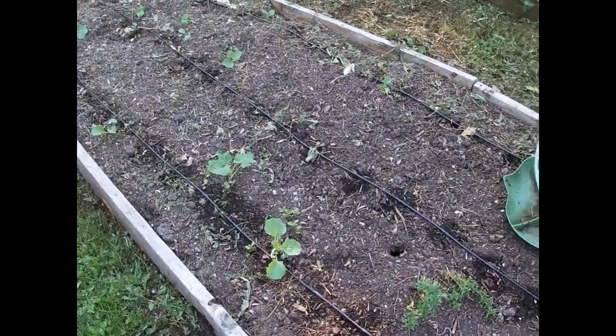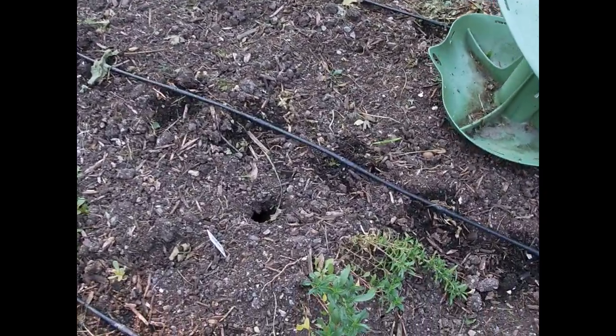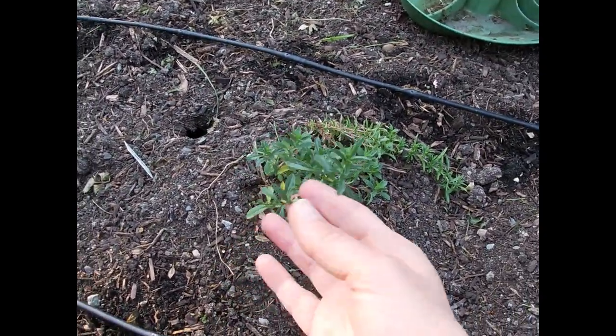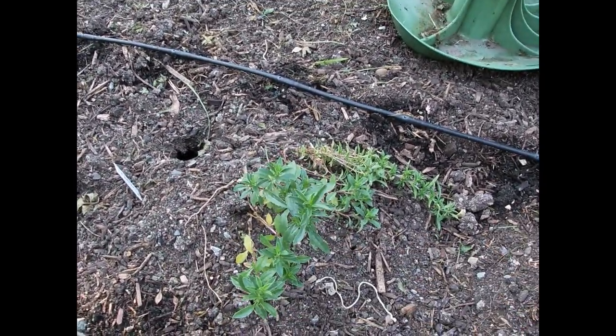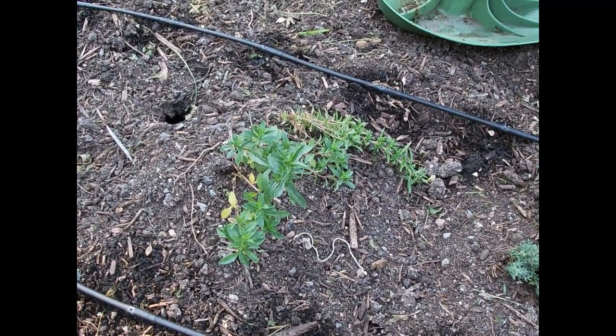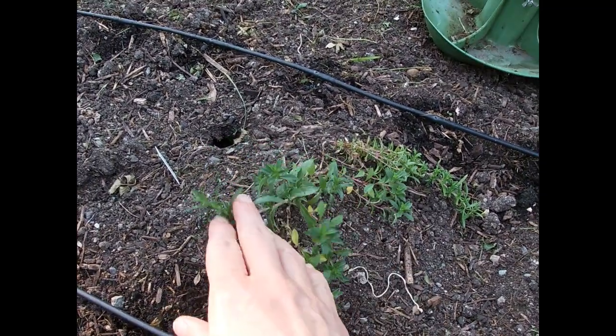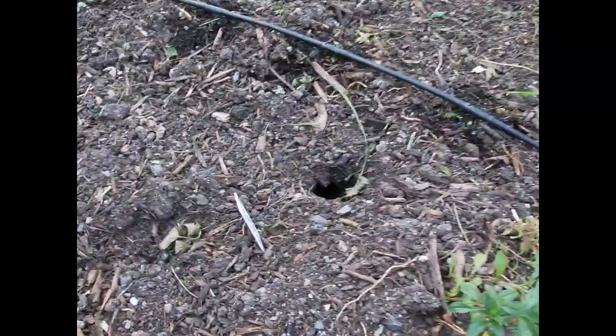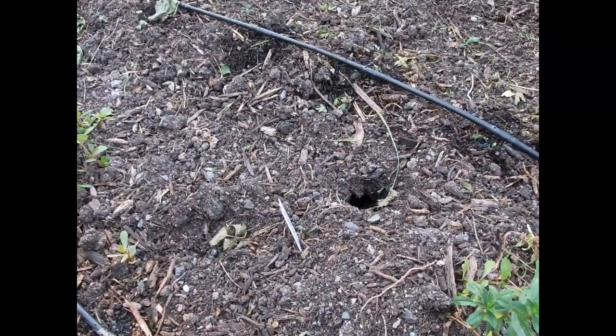And another oregano, and a savory. Which is good because for some reason, maybe the savory that I planted before didn't like the weather. This one is really happy. And it looks like I have a critter. I should put a trap there.